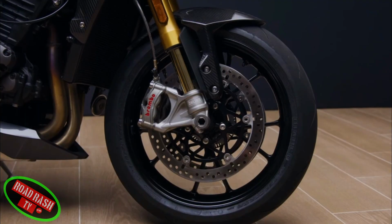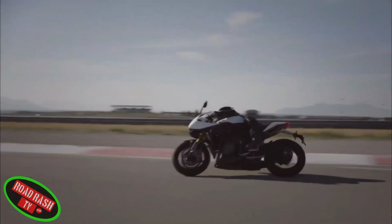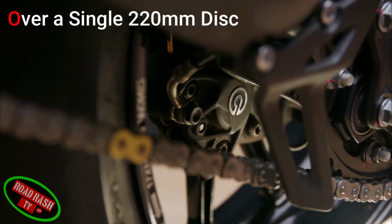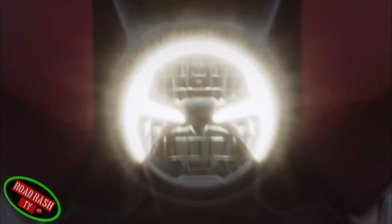So of course all this performance needs to come with a pretty hefty braking system, and that's why we see the bike's kept its Brembo monoblock calipers over twin 320mm floating discs to the front, with a radial master cylinder and separate reservoir, while the rear is taken care of by that same Brembo twin pot caliper over a single 220mm disc, with a rear master cylinder and again a separate reservoir that should provide more than enough stopping power for all the late breakers out there.